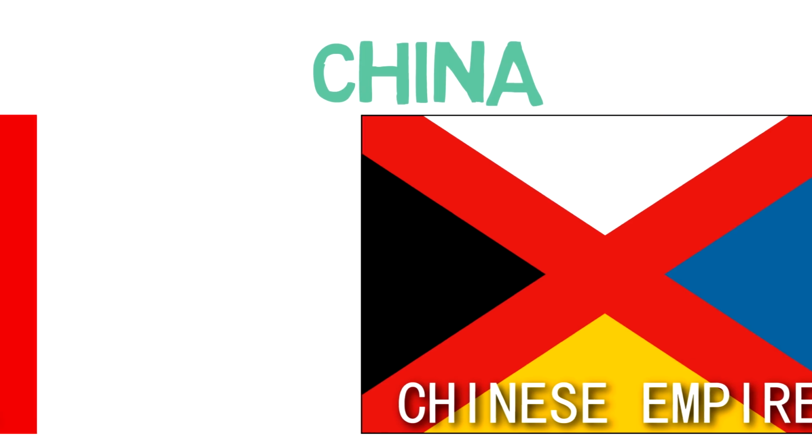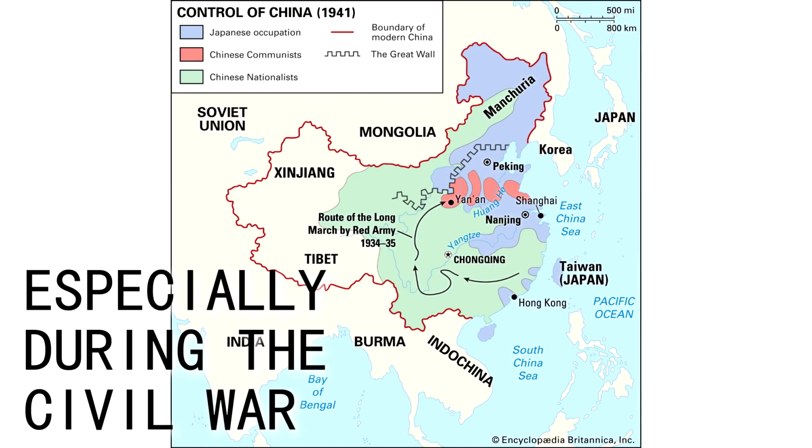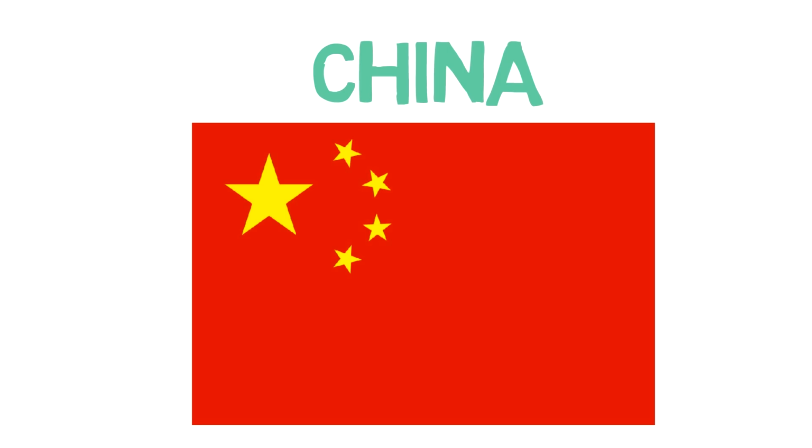Then came the flag of the Republic of China, the current flag of Taiwan, which follows the template we saw for Myanmar earlier. After a lot of temporary flags, the Chinese People's Republic adopted its current flag of red and yellow stars. China has a lot of changes because it's a country with such a long history, and the same thing happens with the next one, Egypt.